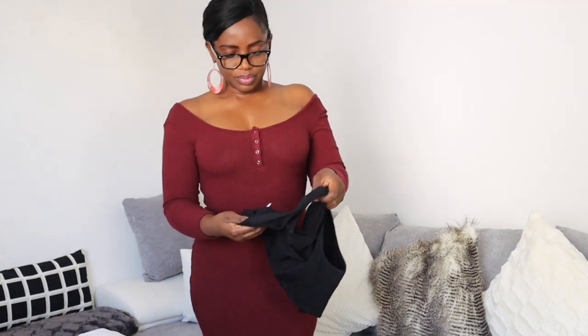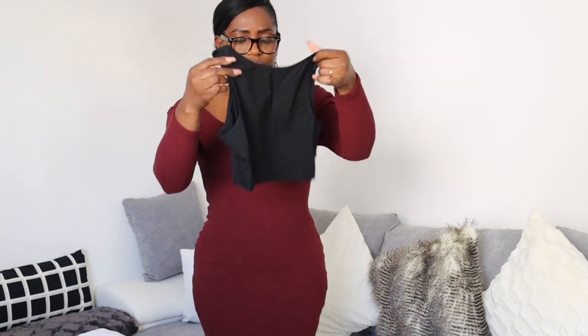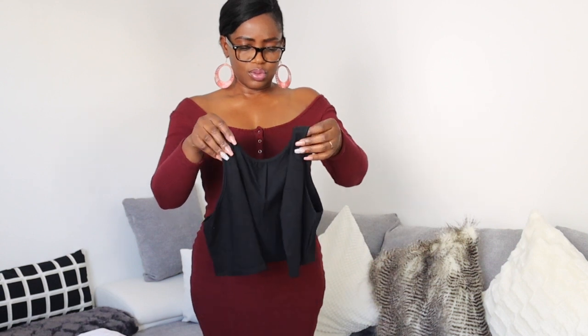So, yeah. Fifth item. I don't know what happened, but this is what I received. I don't remember ordering this. Okay, Lovelywholesale, if you're looking at this, I don't remember ordering this. It's a t-shirt, but then it's cut in the middle for some reason. So, I don't know what it is, but that's the fifth item. This is the last outfit that I was talking about. It's a crop top. As you can see, it's a crop top. They cut it here, but it doesn't have a button. It doesn't have anything, and I can't even tie it.